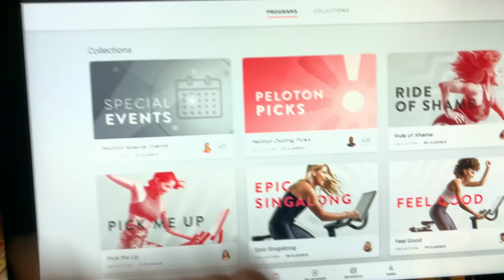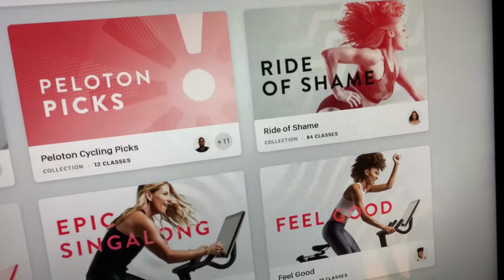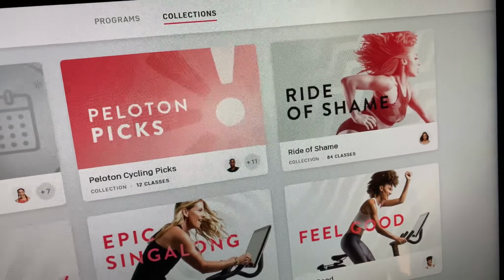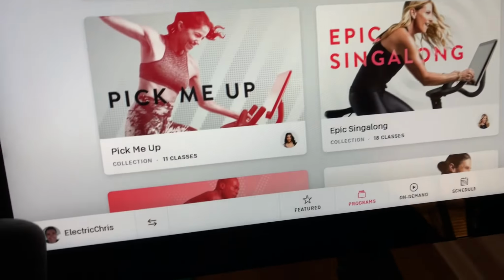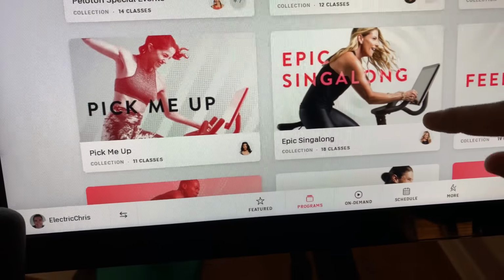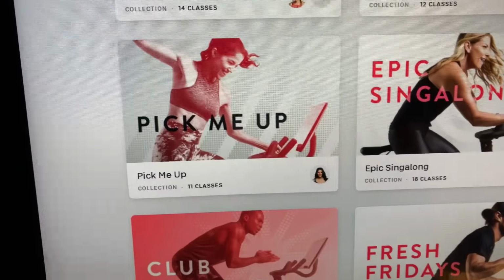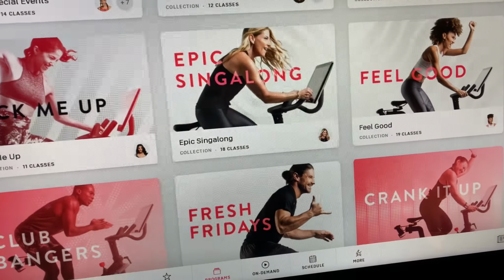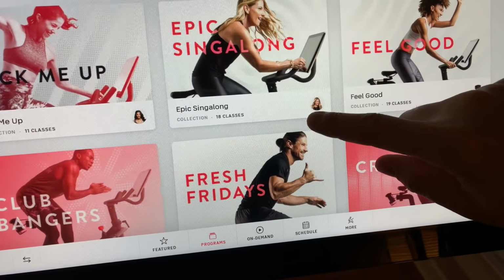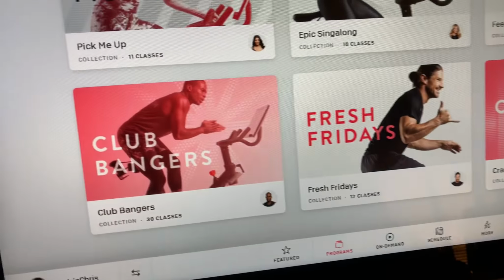If we back up here, Ride of Shame, those are basically Saturday rides, like you're out all night Friday. So you can kind of read into that if you want. Pick Me Up rides are the ones I mentioned before, which are just easy ones. They're 30 minutes, and they just make you feel good. They're not the type of rides that try to exhaust you. They try to give you energy, kind of like I have right now in this video. We've got Sing Along, Feel Good, Fresh Fridays, Crank It Up, and then some club bangers here.